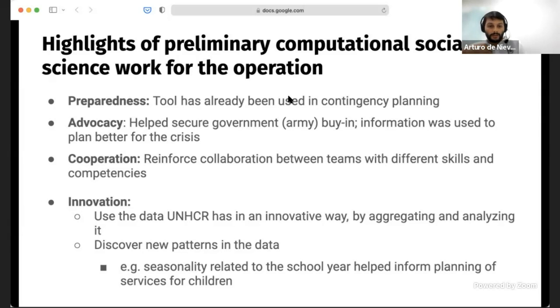So we have an evidence-based tool that is helping us to design the different scenarios of the contingency plan and the different triggers and so on. Not only with the army, also with the different ministries, in particular with the Ministry of Citizenship, when it comes to deciding what is going to happen with the shelters in the short and the medium term.